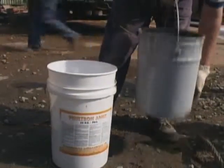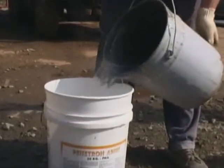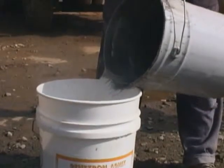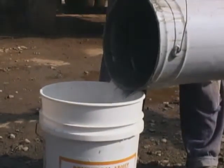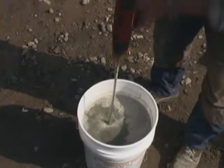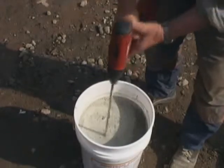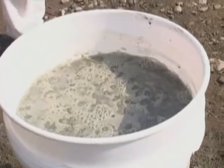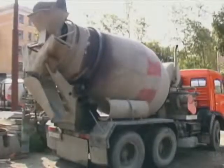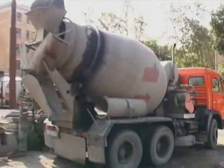Penetron Admix is added to concrete at the time of batching, at a minimum of 0.8% of the cement weight in the mix. Under special circumstances, dosages of between 1 and 3% are allowed. In order to ensure a uniform distribution throughout the concrete, it should first be mixed with the aggregates or water. The dosing methods for Penetron Admix vary among the many types of ready-mix and precast batching plants. Check with your Penetron representative or review the Penetron literature for recommended instructions.